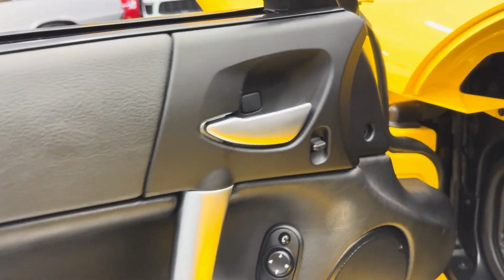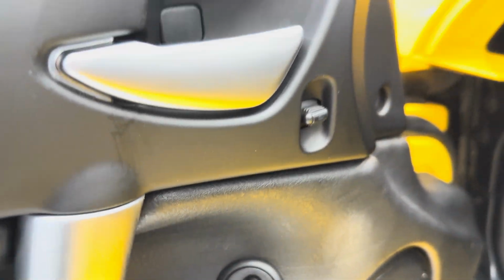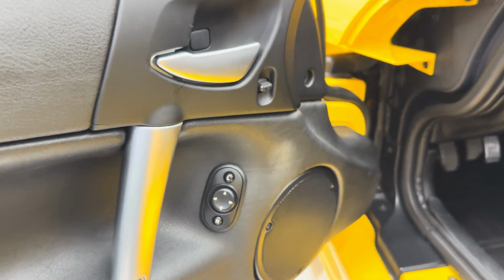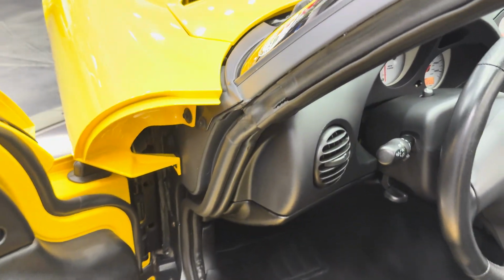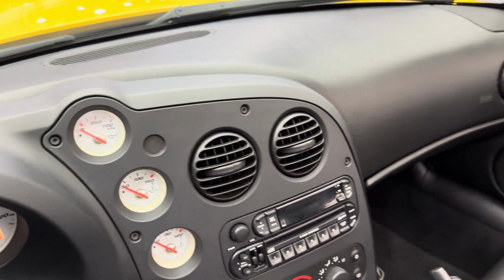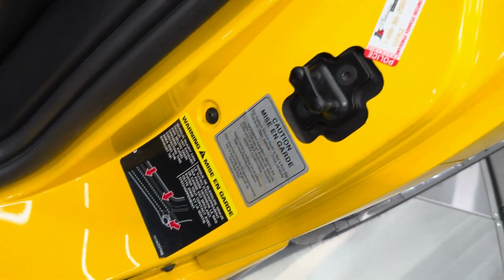Door panels there. Sorry, those are power locks, not power windows. And those are your power mirrors. Let's check out the dash on this side. So again, nice and clean. You don't really see any wear. There's your door jambs. Stickers on this side are great as well.